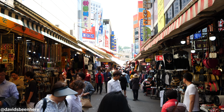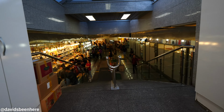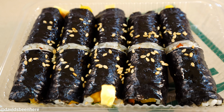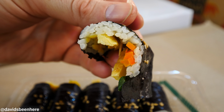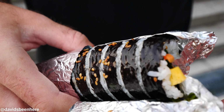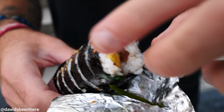For the next Korean street food, let's head down to the indoor underground section of Nom Nom Market. There you'll get to try the next dish on my list, Gimbap. The word Gimbap translates to hand rolls, which is exactly what these fresh and flavorful treats are. Basically, they consist of rice and lots of fresh vegetables rolled up and wrapped in crispy seaweed. Some types of gimbap also contain meats like fish or pork, but the fresh vegetables are the star here.